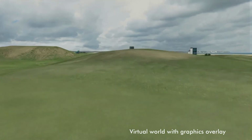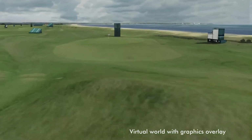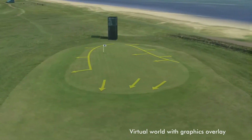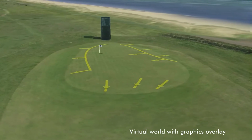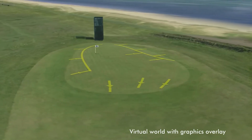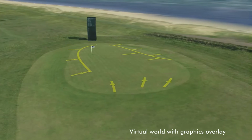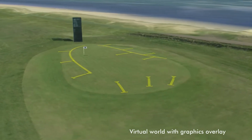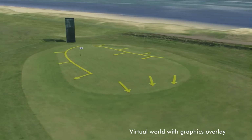Moving forward to the green itself, it slopes away from you at the front, left and right sides, so a shorter hitter has no choice but to land short and run up the narrow, uphill entrance into the green. A much more difficult prospect compared to the approach shot for the longer hitters.